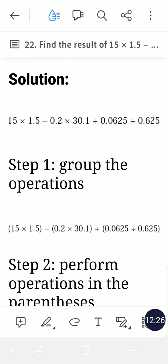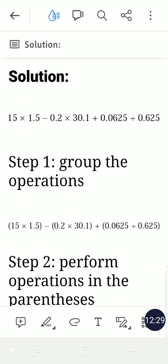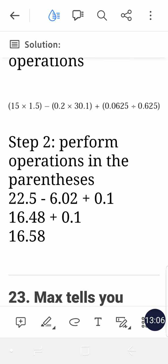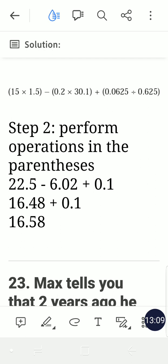In our solution, we are given the following operations here. It looks complicated, but it's easier if we group the operations. So step 1 is to group the operations. We just put parentheses around 15 times 1.5, another around 0.2 times 30.1, and another around 0.0625 divided by 0.625. Step 2 is to perform the operations in the parentheses. So we get 22.5 minus 6.02 plus 0.1. And so we get 16.48.